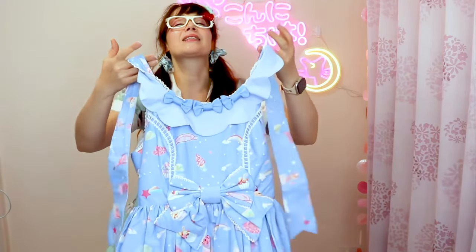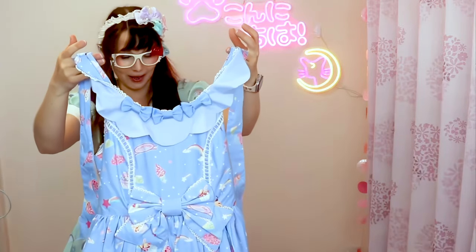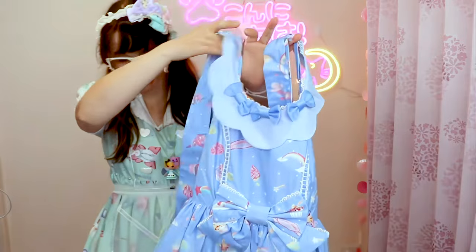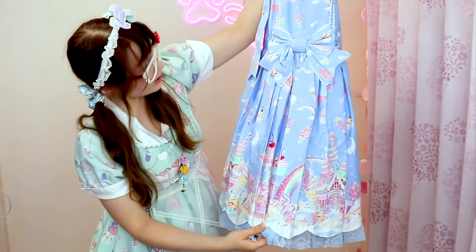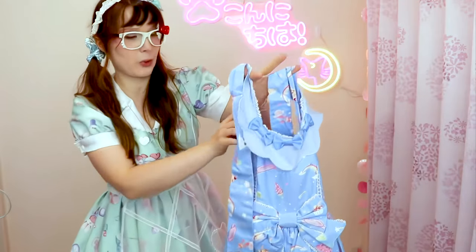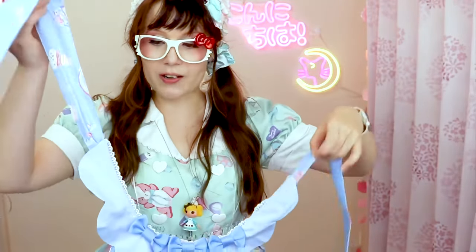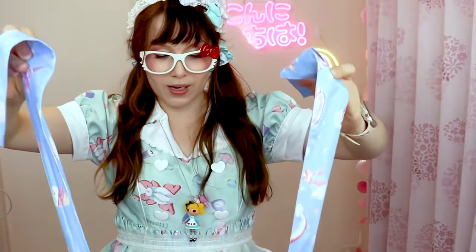Dress number one. Milky Planet JS Flippin' K. Oh my gosh, I've wanted this for so long. Where do I even begin with the beauty of this one? First of all, you have straps that you can take off, and then it has a neck holder with a big, big sash. You can hold it on your neck. You have two ways of wearing this.